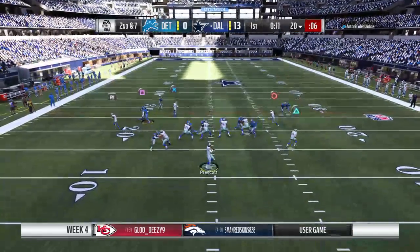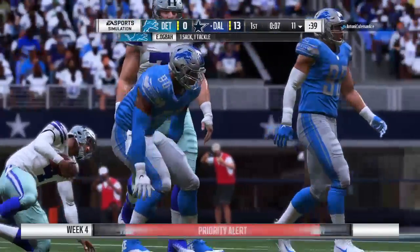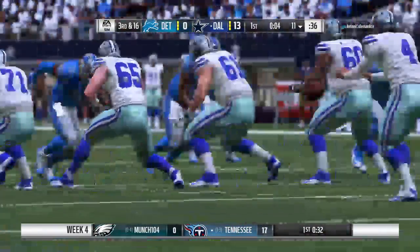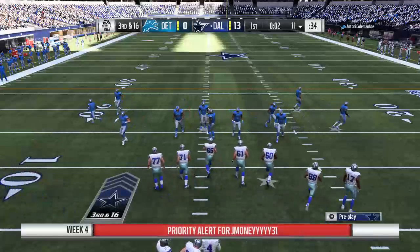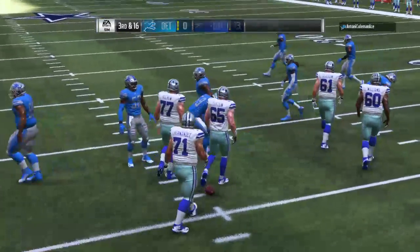A second down throw for Prescott. And he's going to be grabbed and pulled down. Emmanuel Ogbah. He's the one that got to him. He takes him down for a loss of 9. After the sack, they'll come up now 3rd and long. Yeah, I wouldn't be surprised to see them run the ball here just to try and get some space.